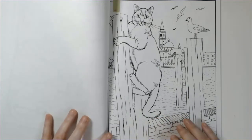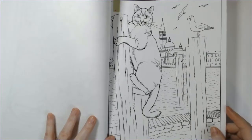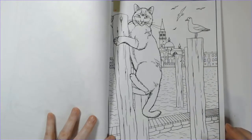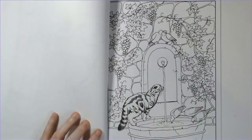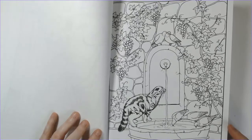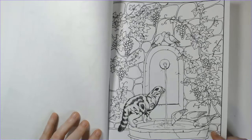I like this one. That seagull is like, what the hell are you doing? And he's all like, bird. Though, if he's that close, I don't think he's that concerned. He should be, unless it's a really clumsy cat. Now, if it was like Sidonia on that post, she would totally nail that bird and still be on the post without falling into the water. If it was Reap Cheap, oh man. That would be a cat that's definitely getting soaking wet with the birds laughing at him. Love this picture.